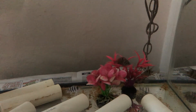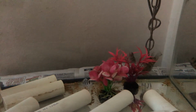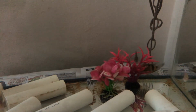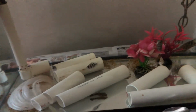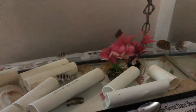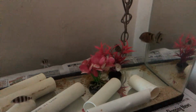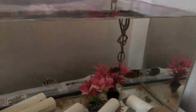I've got a black convict up here as one of my offspring. Missing an eye, so I just decided to keep him instead of rehoming him. We call him Sparky. Gold comp, a couple of frontosas, and I have about four bristlenose plecos, and there's the Waru getting a little bit more active. I haven't seen that much yet, but like I said, we just got him yesterday. So that's that tank.